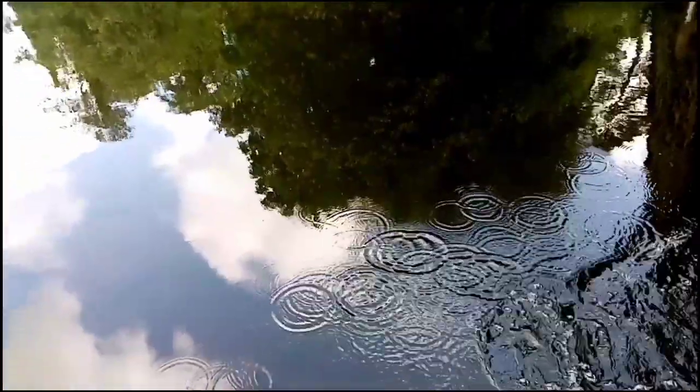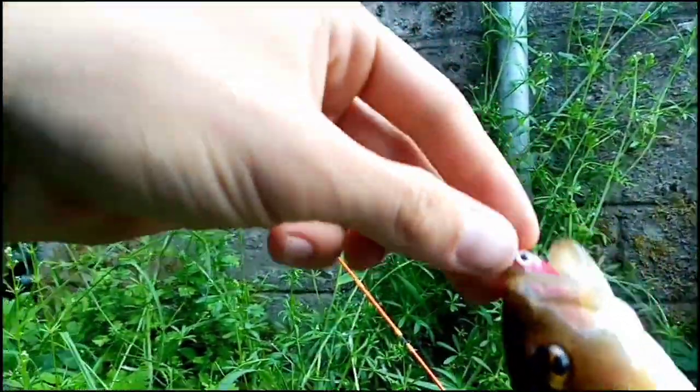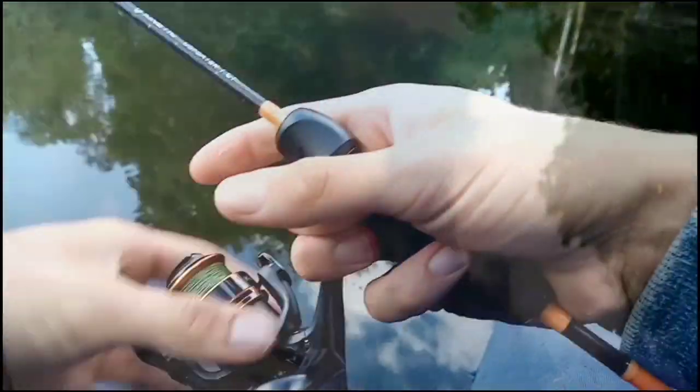That was sick. That was unreal. I think you saw that on the camera. I literally watched him just eat it. A nice one. Second biggest in the day, maybe third biggest. All these fish are just solid fish, half pounders. Good. Lovely fish. Juicy. There we go. What's that fish?